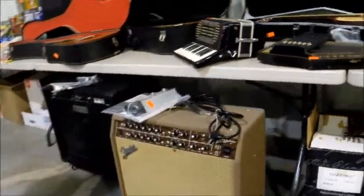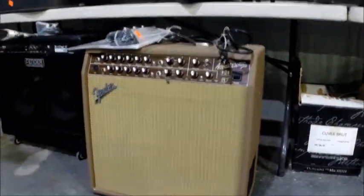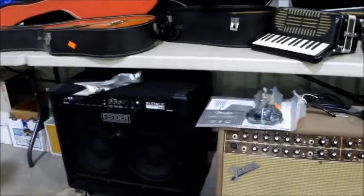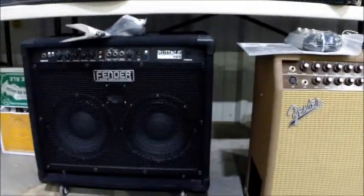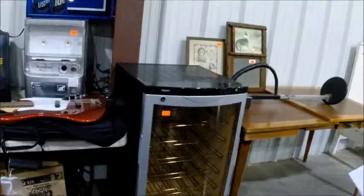Get back into the instruments, this Fender amp. Does have the effects control, foot control pedal there that's never been unwrapped. A secondary Fender amplifier in exceptional shape.